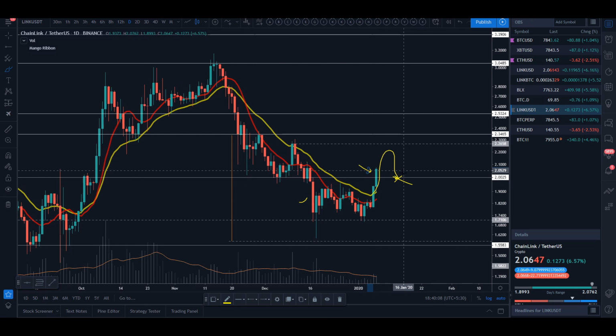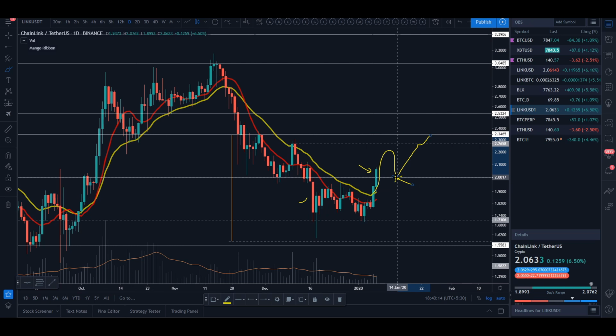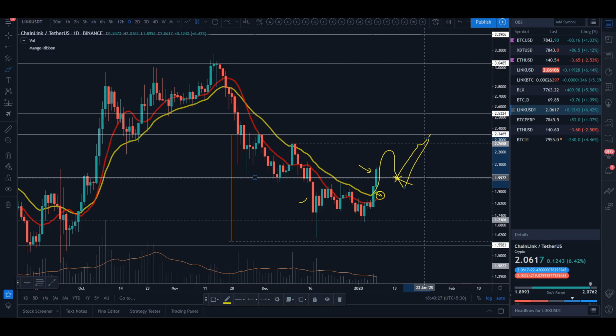If we close above that, I'll be looking for a retest of this $2 mark, and then perhaps making our way upwards to this area. If we do not retest this successfully, in fact break it, then I'll be looking for a retest of this area over here, the 21 EMA and the 10 SMA, and then us making our way perhaps up to that area. But again, the $2 mark is going to be key. This is all assuming that we hold the $2 mark, and if we fail to hold it, we test the 21 EMA and then retake it after that, right? Those are the two scenarios I'll be looking for.